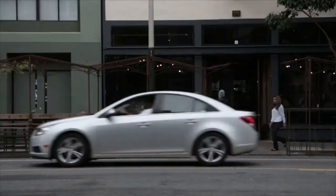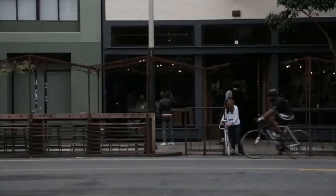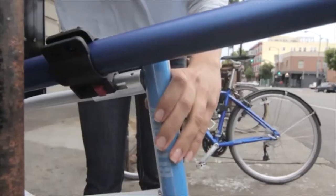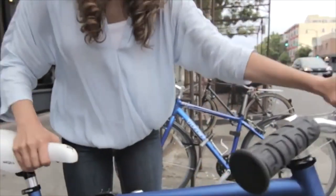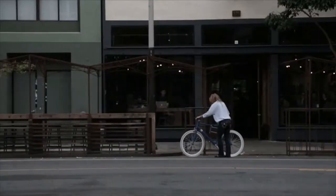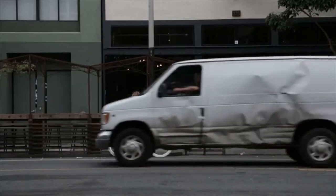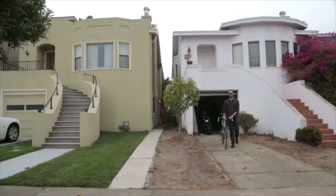BitLock has a battery life of 5 years, so there's no charging needed. Plus, you get a notification on your phone when it's time to replace the battery. BitLock uses encryption found in online banking systems, and it's made of cut-resistant steel. It is also waterproof to withstand harsh weather conditions.